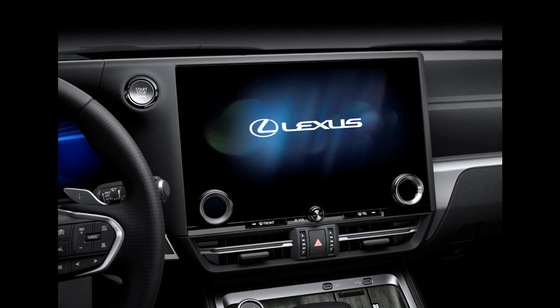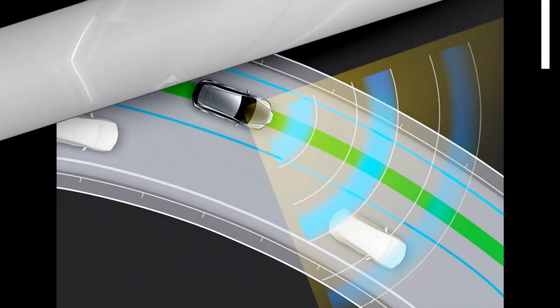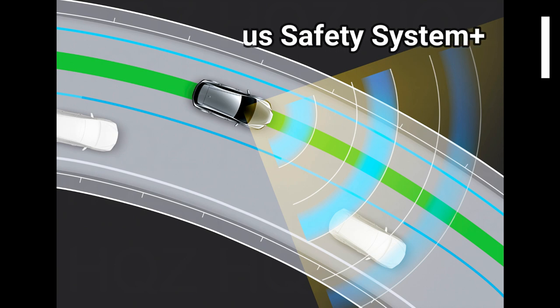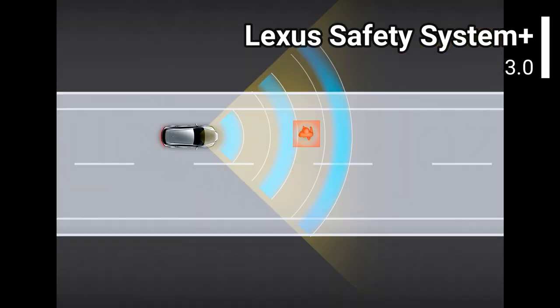And people who are thinking about the audio system, well, it comes with a standard 10 speaker premium sound system. I'm wondering if that's the same one that I have in my NX. But then there's available 21 speaker Mark Levinson surround sound system. One major upgrade in comparison to the previous generation is the Lexus Safety System Plus. The second generation continued with the original Lexus Safety System Plus and did not get any updates, while other vehicles were equipped with newer generations as they continued to get refreshed. Now that the GX is totally redesigned, it is now equipped with the Lexus newest Safety System Plus 3.0.